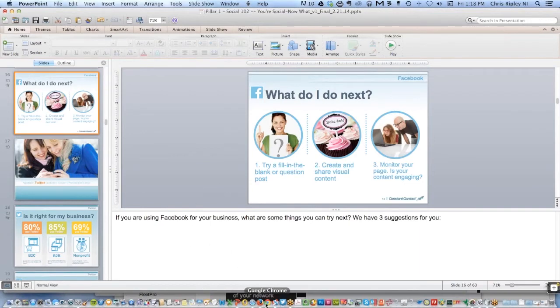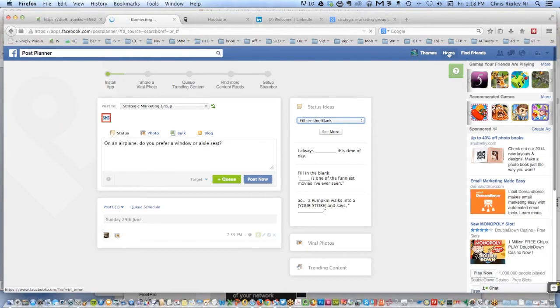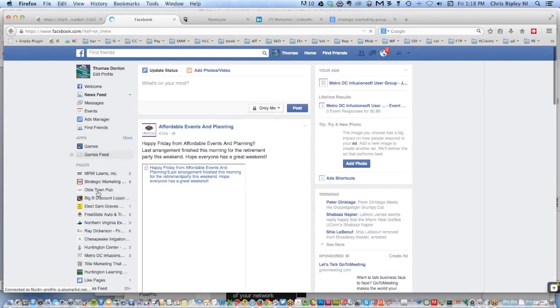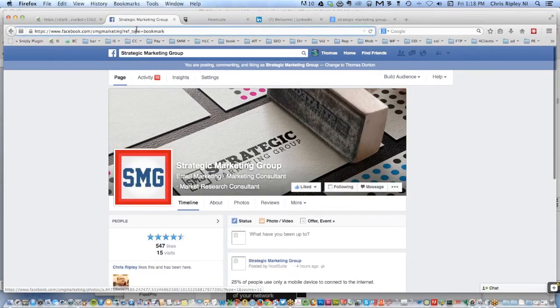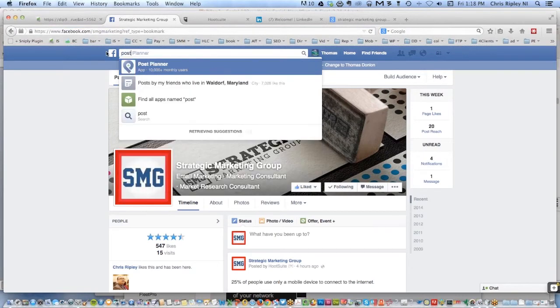And what I'm going to do now, I'm going to take a quick break from the presentation before we go into Twitter, and I'm going to go to my Facebook. And actually, we have a separate account set up for managing the businesses that we manage, and it's my grandfather's account. It's invisible to most people. But what I'm going to do is, I'm going to go to the Strategic Marketing Group page, and I'm only going to go there. And I'm going to go up on the top here in the search bar, and I'm going to search for Postplanner.